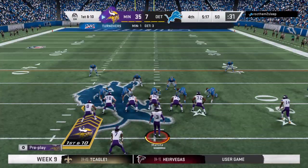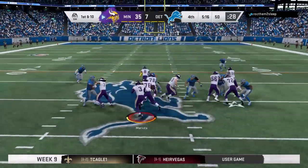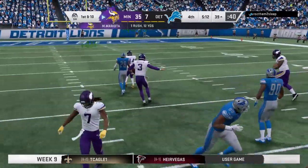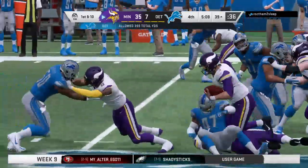So good starting field position for him here as they come up first and 10. Here we go. Stepping up, he's going to keep it. And they'll get him down as he's inside the 40. 12 yards there, first down Vikings.